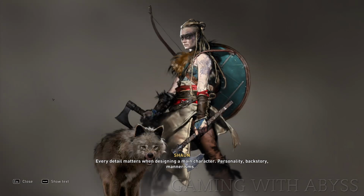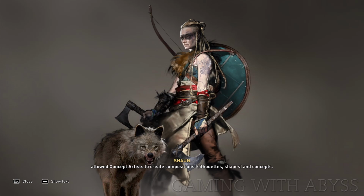Every detail matters when designing a main character. Personality, backstory, mannerisms. Eivor the Wolf-Kissed must have a noticeable scar, and tattoos to represent past events, beliefs, and clan affiliation. A mood board was made with various references from Mad Max's Furiosa to Major Motoko Kusanagi in Ghost in the Shell, which allowed concept artists to create compositions, silhouettes, shapes, and concepts.